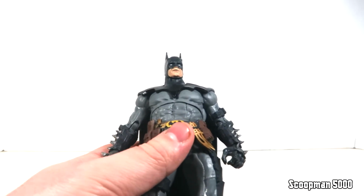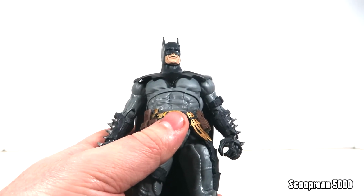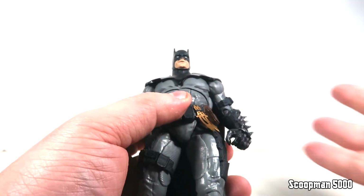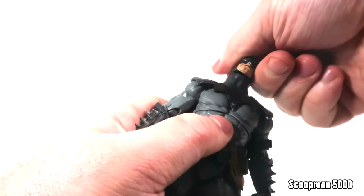Going into articulation, it's that standard McFarlane system we're all used to at this point. A couple of dozen figures into this DC Multiverse line. So the head is on a ball joint here.